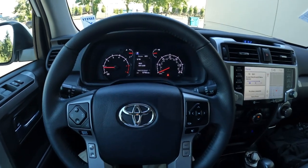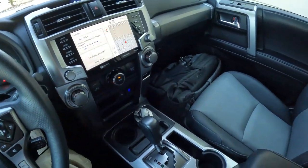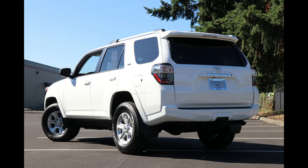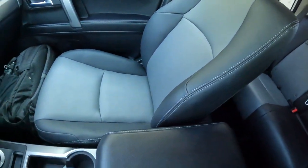Welcome! Today we're going to talk about this beautiful 2021 Toyota 4Runner SR5 that we have for sale. This one's a one-owner clean Carfax vehicle, tad under 10,000 miles, pretty much almost meticulous condition inside and out. So if you're looking for a nice 4Runner, this beautiful example is definitely one to consider.